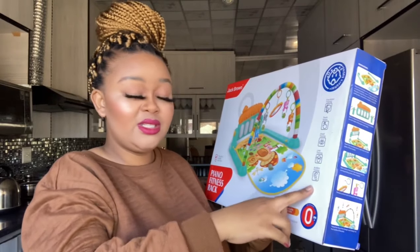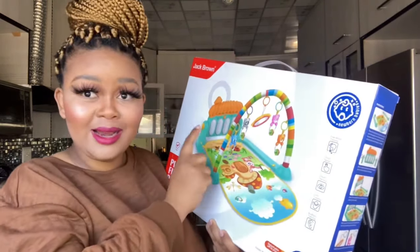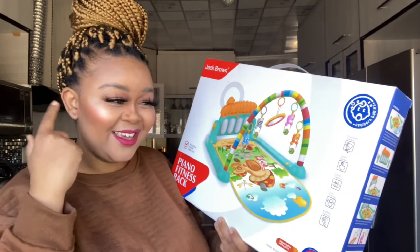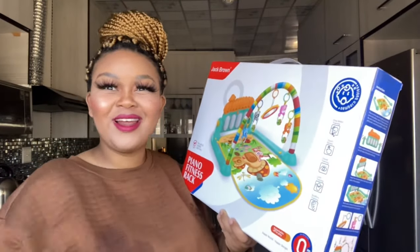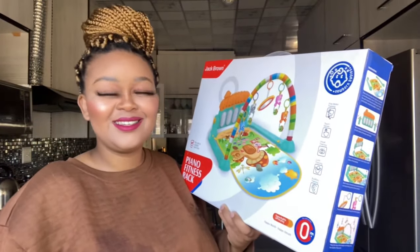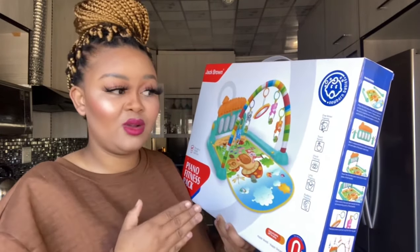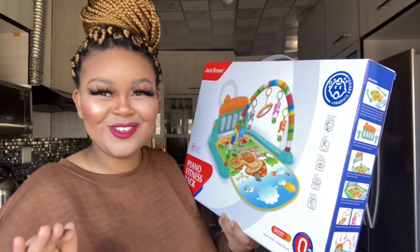And then auditory training, like I said, the piano is music, so it's also good for the ears. So yeah guys, let's get to unboxing and I pray he wakes up, because if he lies there, he's going to like it or not.